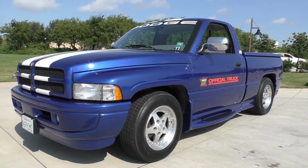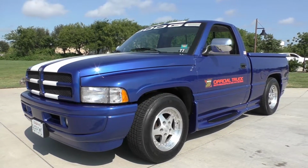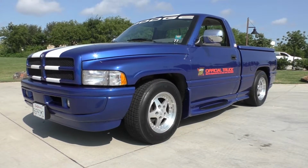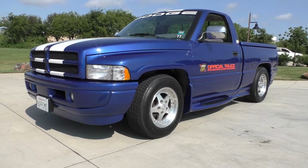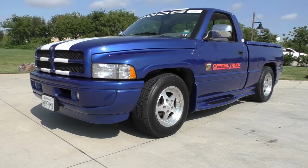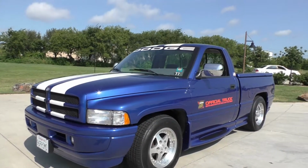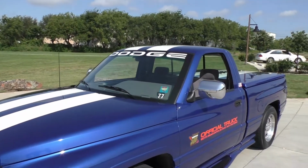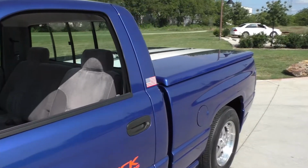It's a 1996, one of the original concept trucks, Dodge Ram 1500, for the 80th running of the Indianapolis 500. They were also the official truck for the Indianapolis 500, but at the same time, they had the Viper GTS introduced as the pace car. So this truck is finished in the same theme as the Viper GTS, the color, the stripes, that type of thing. These trucks were produced early.